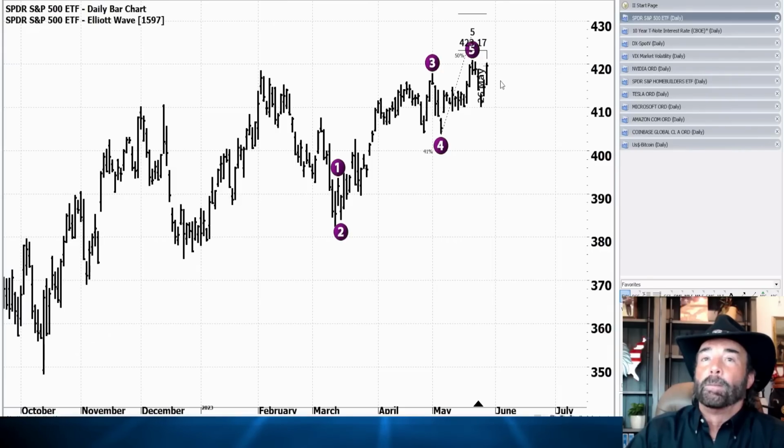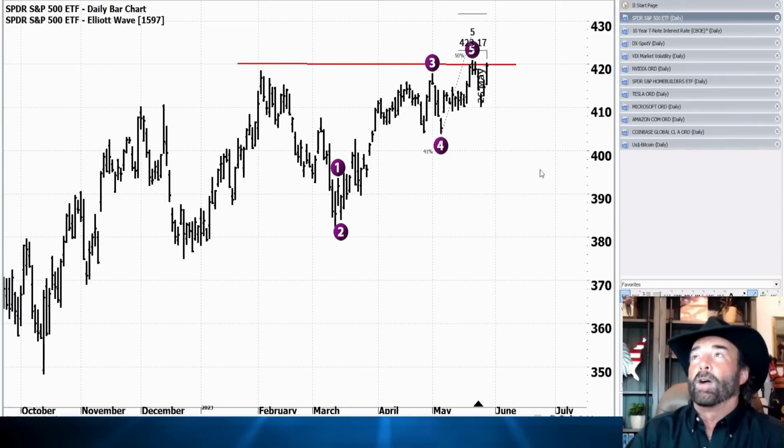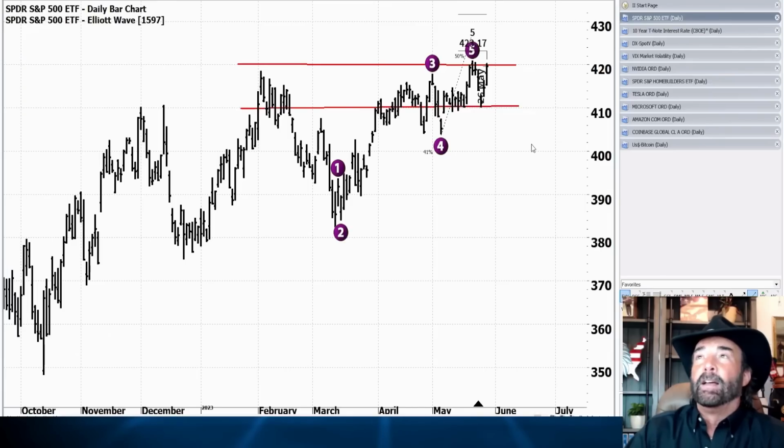And there could have been a little bit of short covering mixed in with this, but nonetheless, the bottom line here with the S&P is that we're sitting right here in this 420 area and 410. So 410 is support, 420 is resistance.